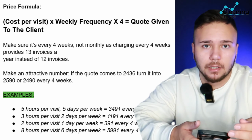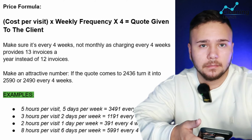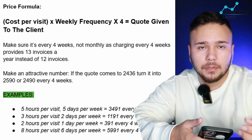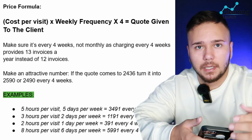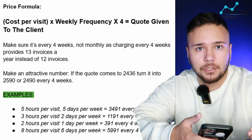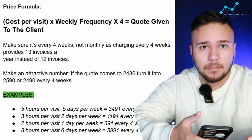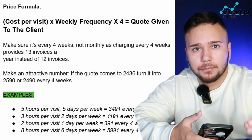From here, we have two options. We can either invoice the client every 4 weeks or monthly. I personally recommend charging every 4 weeks because you get to invoice the client 13 times a year. When you tell people you're going to invoice them every 4 weeks, they automatically think it's monthly, but it's not. So when you give the price to the client, it will seem slightly smaller. But if they require you to invoice them every single month, or they specifically request it, then you will have to take your weekly total times 4.33.